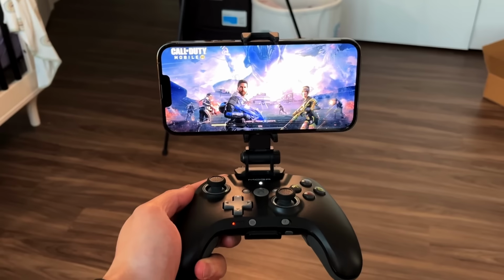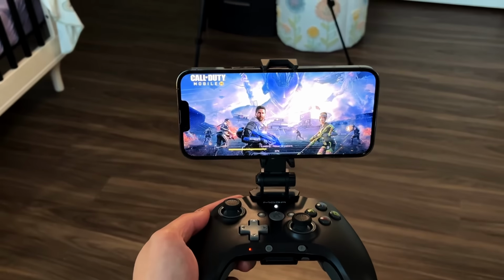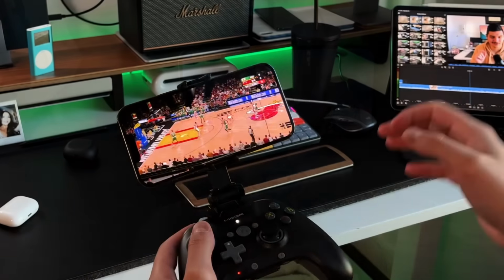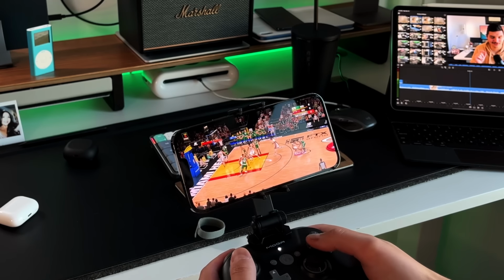So I've been playing a lot of NBA 2K with it and a lot of Call of Duty Modern Warfare with it, which is absolutely amazing. It's really leveled up my skills in there because I'm competing against people that have not Xbox controllers, but they're playing on their screen. So I absolutely love this one.